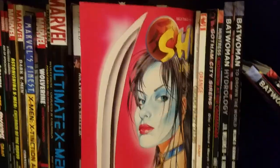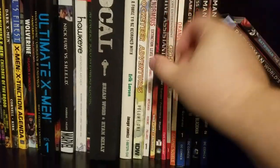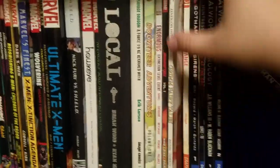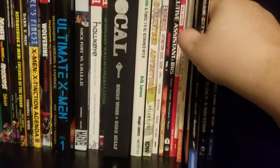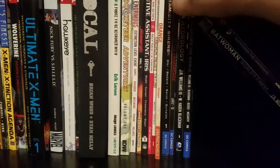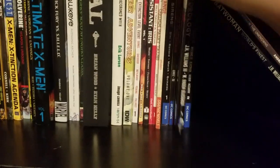Then we have She. It's a classic. Then we get into Xenoscope's Grim Fairy Tales. Then we have a crazy, not really crazy, but it's called Orange. It deals with suicide. Then we get into our DC stuff. We got Gotham City Sirens, Book 1. Huntress. What was this one? Crossbow at Crossroads.